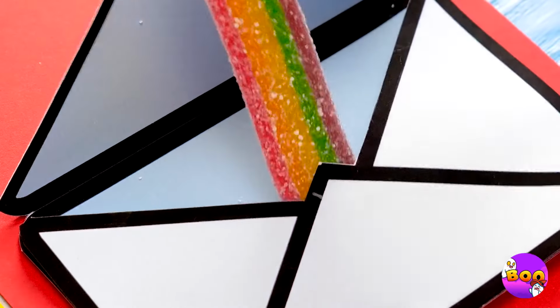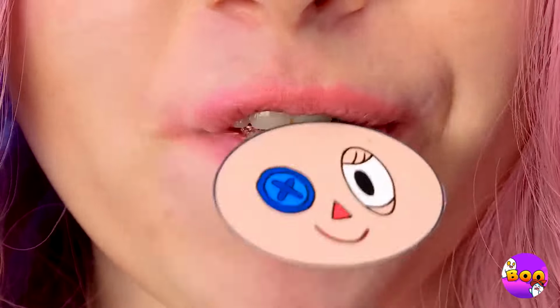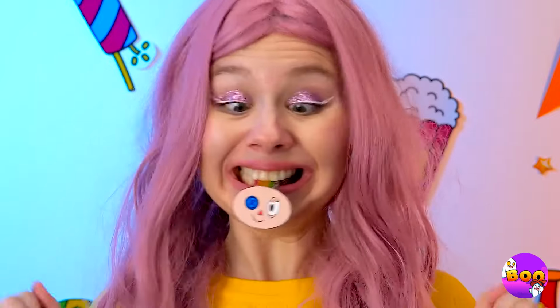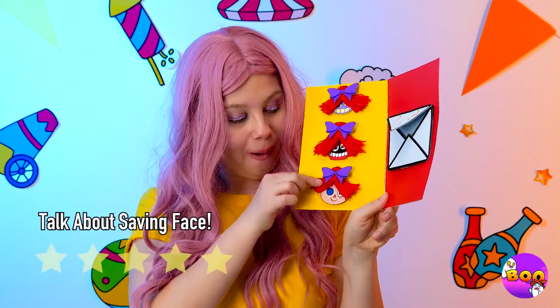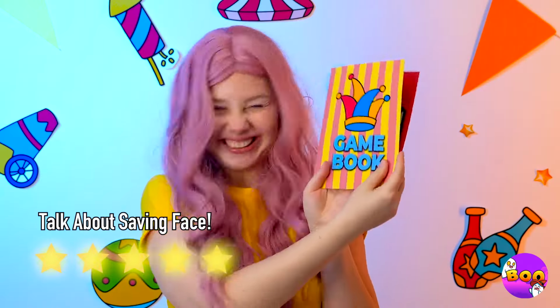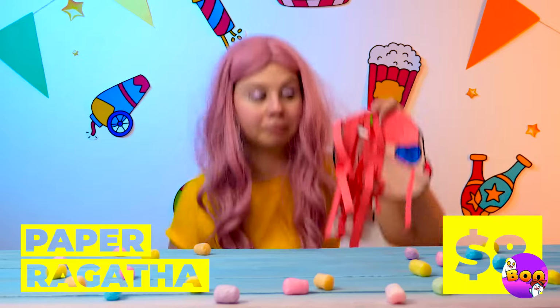Wow, it's rainbow candy. There's a surprise at the end. It's Ragatha. She must be the third missing face. Reunited, and it feels so good. Ragatha really needs to keep track of all her faces.